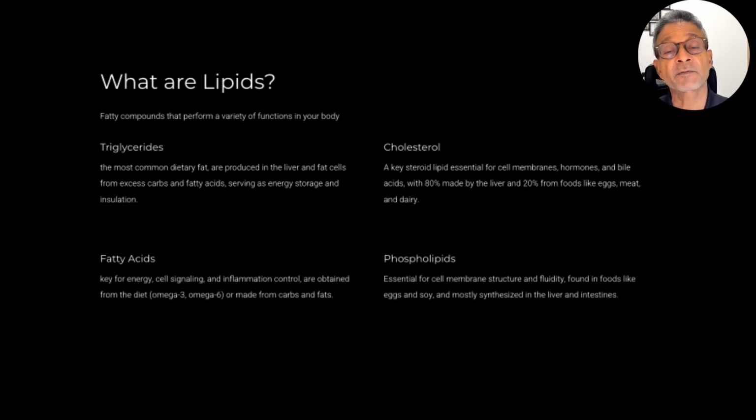Cholesterol is a type of fat. It's vital for building membranes, making hormones like estrogen and testosterone, and producing bile acids that help digest fats. The liver produces most of our cholesterol, nearly 80%. We also get cholesterol from foods such as eggs, meat, cheese, etc.